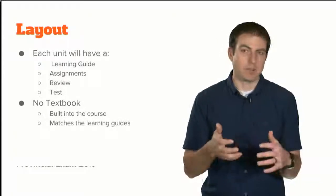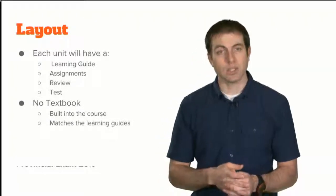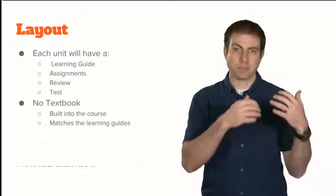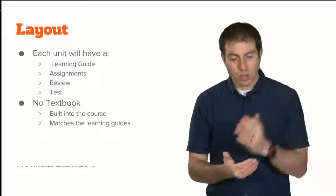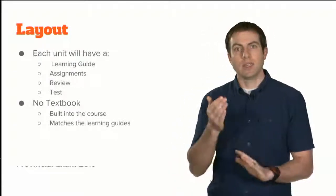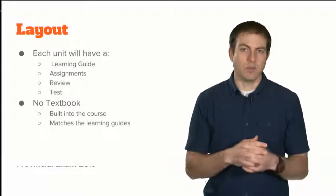And then there'll be a test, and you guys will do the tests after the learning guide's been submitted, just like with the math course. So you get the learning guide. Once the learning guide's been submitted, you'll get the password for the test. Then you can write the test under supervision at home. There's no textbook. Taylor had asked that at the beginning. It's built into the course, and it's built into the course better than the math course that we've already done.